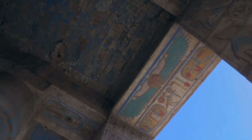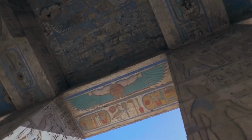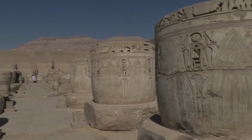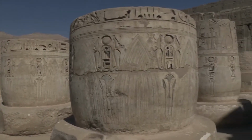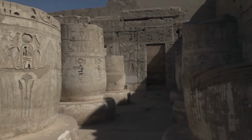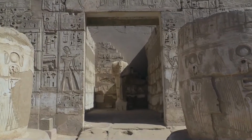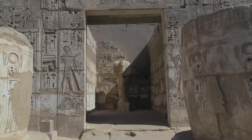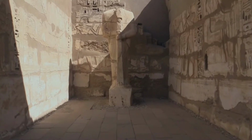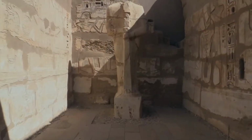However, this temple was not entirely built by Ramses III. It was built a lot earlier by Amenhotep III. The back section was what was started by the grandfather of Tutankhamun. In a small shrine is a decapitated statue made out of white alabaster, depicting Amenhotep III as Ptah.